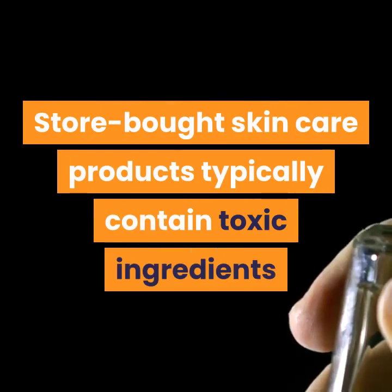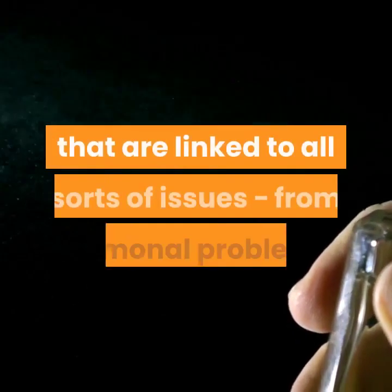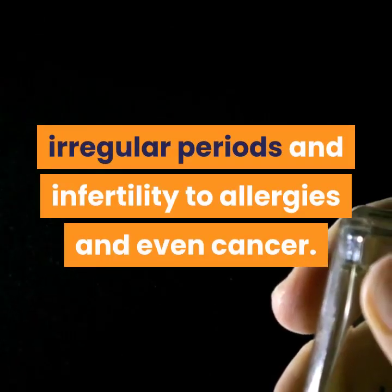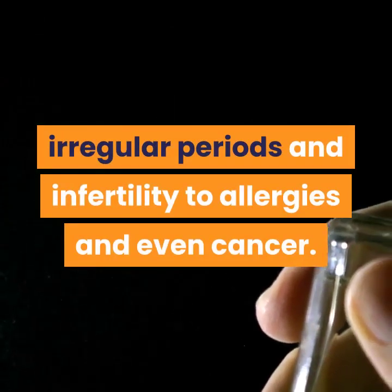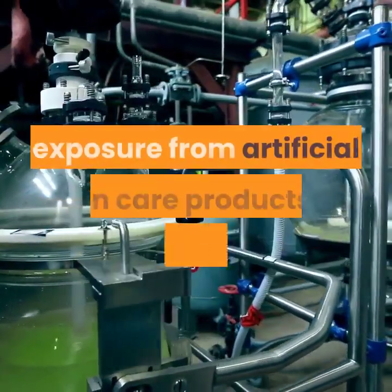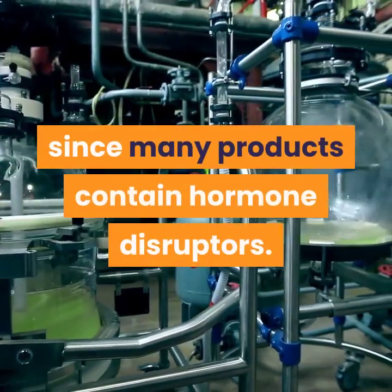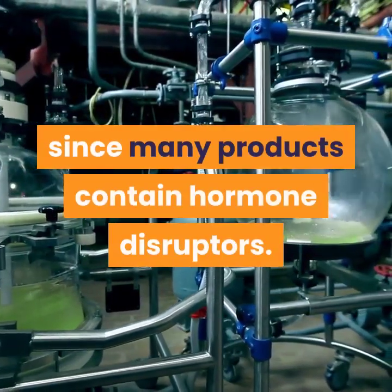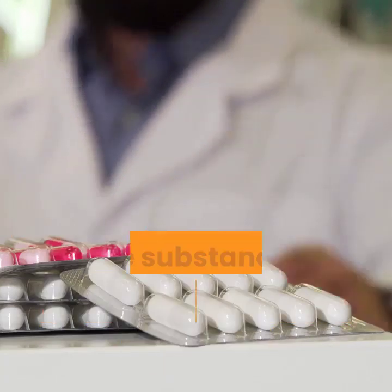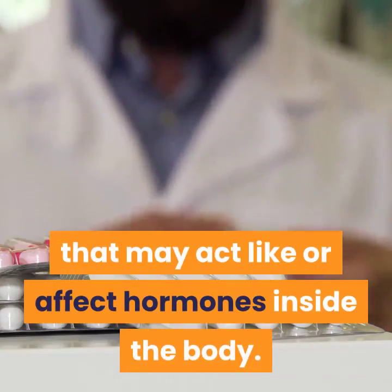Store-bought skincare products typically contain toxic ingredients and chemical fragrances that are linked to all sorts of issues, from hormonal problems, irregular periods and infertility to allergies and even cancer. One of the most significant consequences of built-up toxin exposure from artificial skincare products is hormone imbalances, since many products contain hormone disruptors. These external, or exogenous, hormones found in commercial products are substances produced outside the body that may act like or affect hormones inside the body.